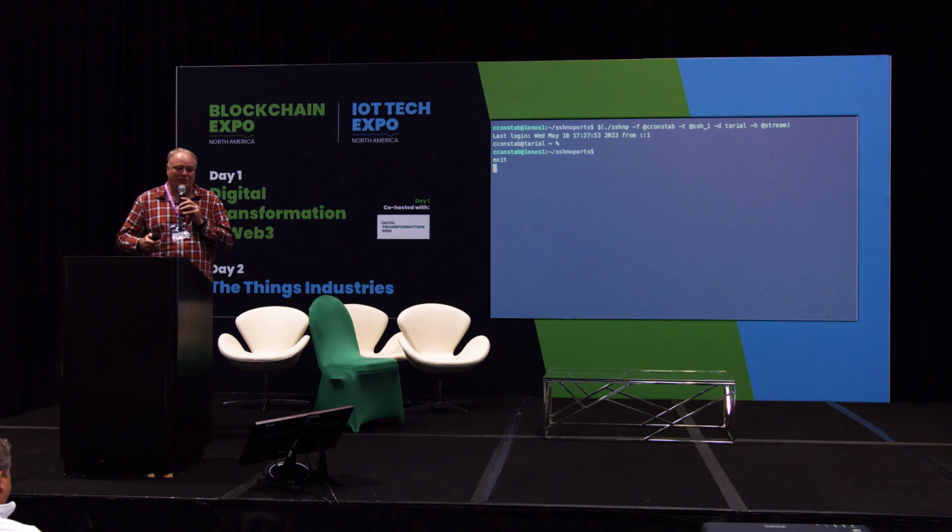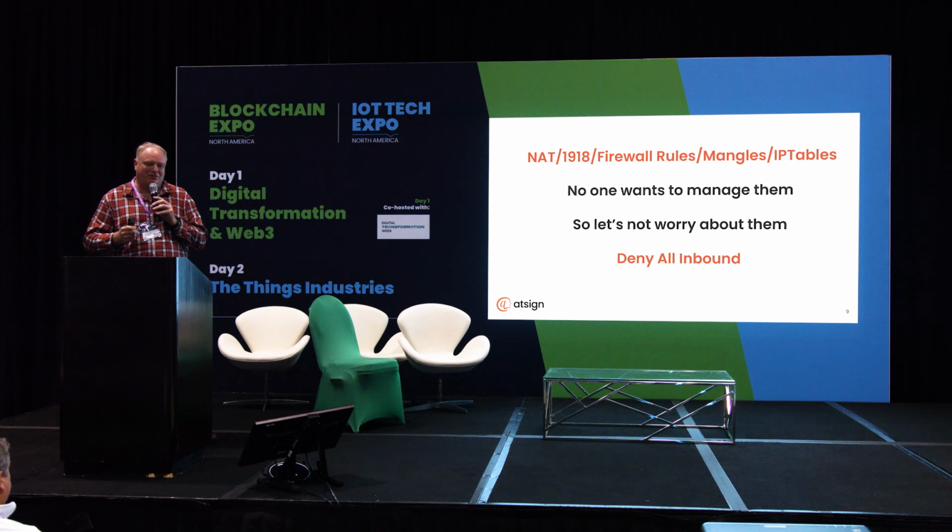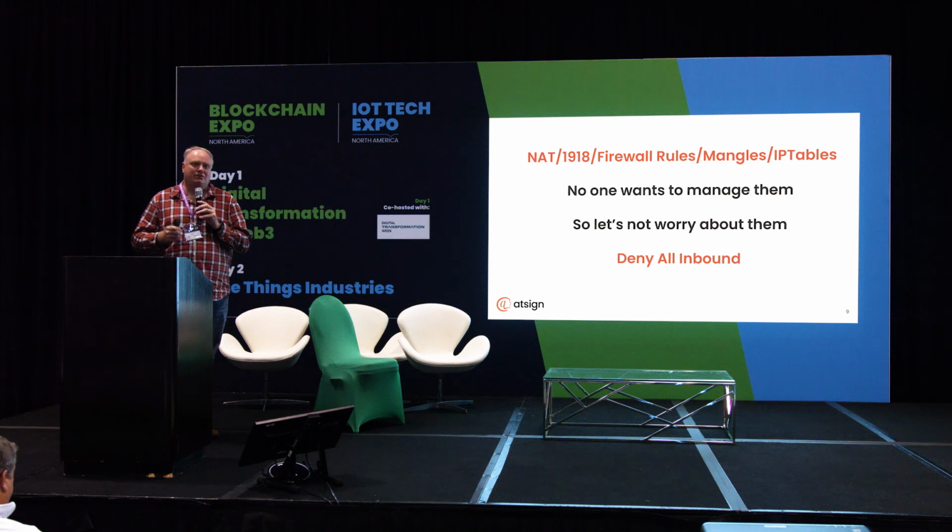Transformational if you're managing lots and lots of gateways. Other things that are a pain in the neck if you're trying to manage hundreds of thousands of gateways: network address translation, 1918 addresses, firewall rules, mangle sets, IP tables. Nobody wants to manage them. Why? Because they're a pain in the neck, but also, because they are a pain in the neck, you have to hire people that can understand all this stuff, and they don't come cheap. And every time you roll out another gateway, you've probably got to get a quarter of a person, or a fifth of a person, or a 50th of a person to manage all this madness.